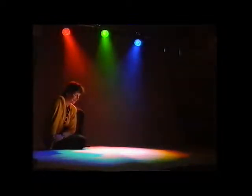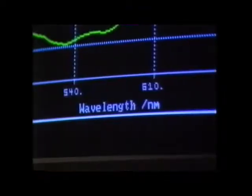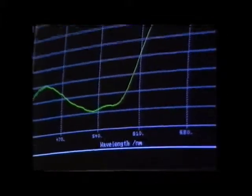All down. If you bring all three up together, we'll produce white light. It's reflected back. So this red sample bounced back a lot of light at the red wavelengths.